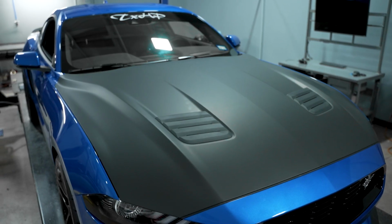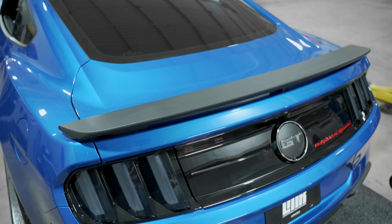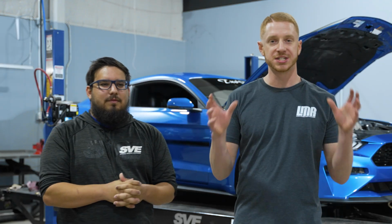And on that note, aesthetic-wise, you've wrapped your hood and your spoiler, and I think that really complements the theme you have going on here, especially with the black GTCS stripe down the door. So, thanks for all that info, Chance. Now let's talk about some dyno specific data for you guys.